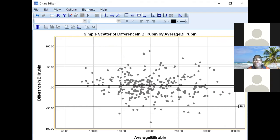So now it's very clear. Can you see? That's the graph I showed on the slide. So it gives you, this is the mean, 4.2. Then this one is mean plus 1.96 standard deviation. The one down is mean minus 1.96 standard deviation. So these two lines are the limits of agreement.